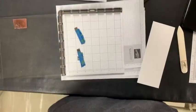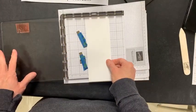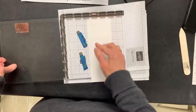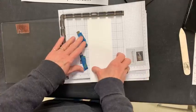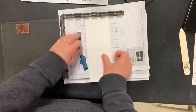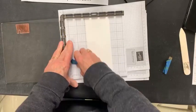Let me see if I can make it a little bit clearer to see. But this is going to allow me to stamp all of my words all the way down the page, and they'll be nice and straight. Knock wood. They'll be nice and straight. Okay, so the Stamparatus comes with a couple of different things.